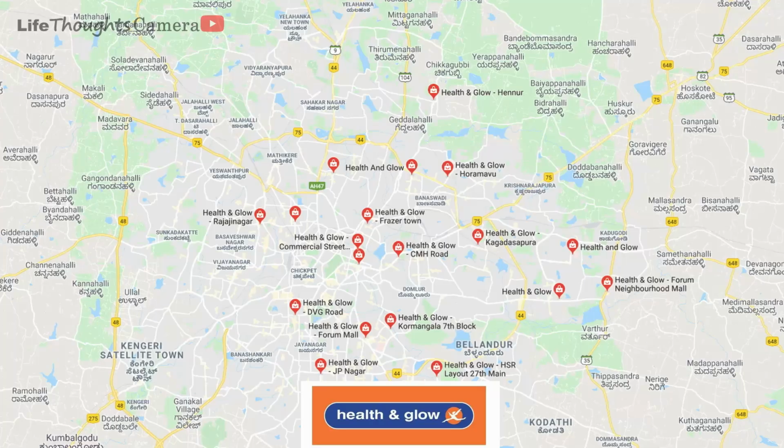Where do I buy it from? I buy it from a health and glow store which have many outlets, and sometimes I buy them from the online store called Nykaa.